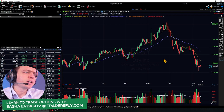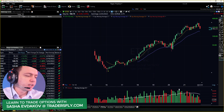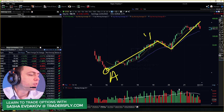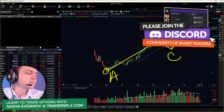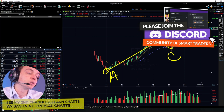So let's take a look at it on the longer time frame. You can see this stock has been trending very well since 2016 overall. And when you look at this pattern, you've got the A to B, B to C, C to D pattern that's already completed on the longer time frame and scale. So this is pretty good news, the stock's been doing very well.